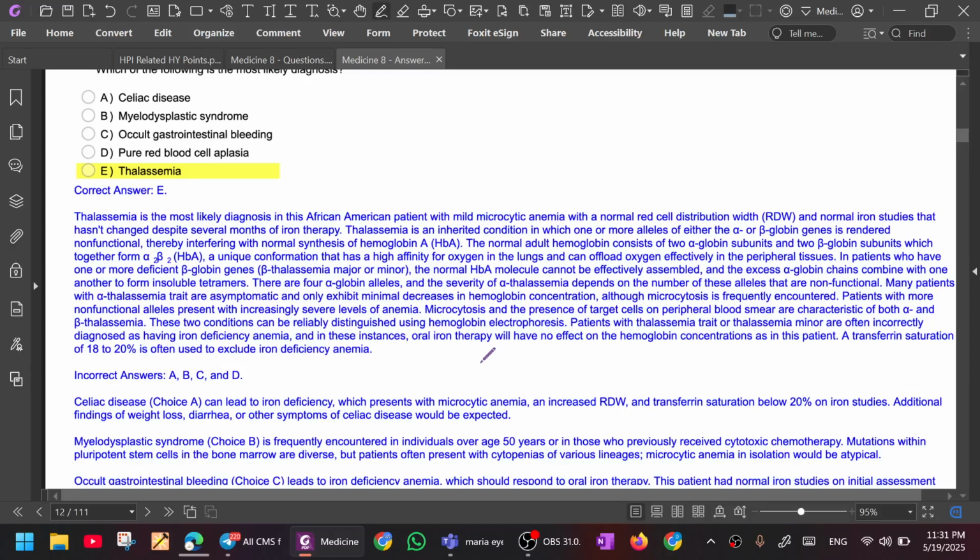The normal adult hemoglobin consists of two alpha globin subunits and two beta globin subunits, which together form alpha 2 beta 2 hemoglobin A, a unique conformation that has high affinity for oxygen in the lungs and can offload oxygen effectively in the peripheral tissues.